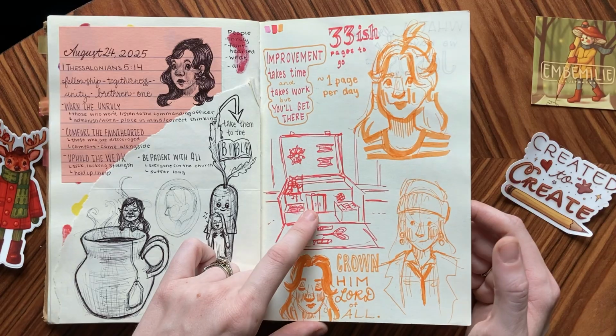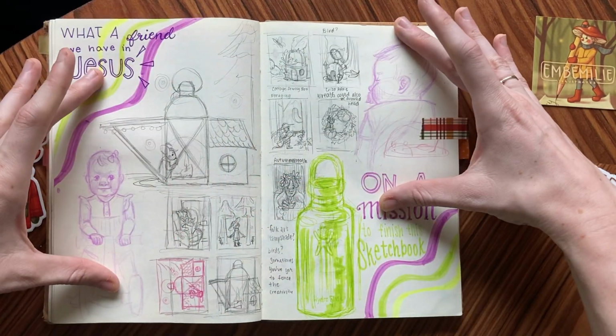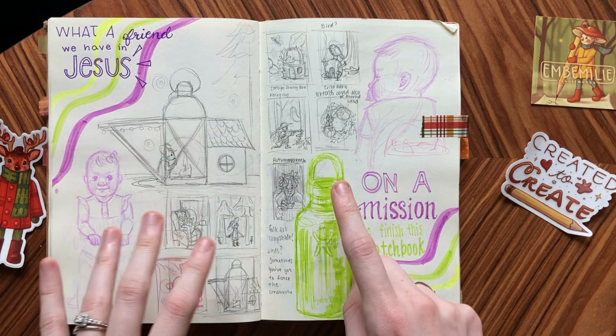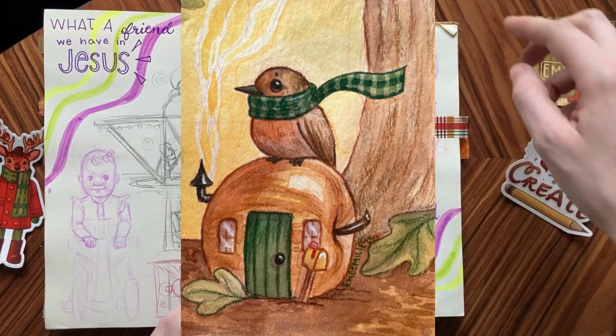This was a sketch for the Tiny Homes sewing box. And then all the little tiny sketches. I will pop the illustrations up here. This was for Warm Lantern. We've got our sewing box and our crispy apple.